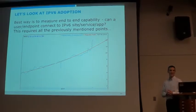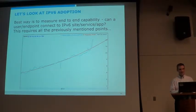So, my first question really has to do with, you're going to have these devices that move around, right? Is IPv6 capable of handling mobility like that? Devices moving from one subnet to another, one connection point to another?